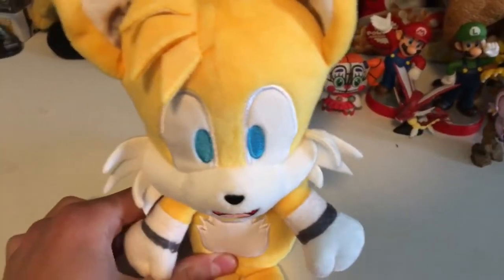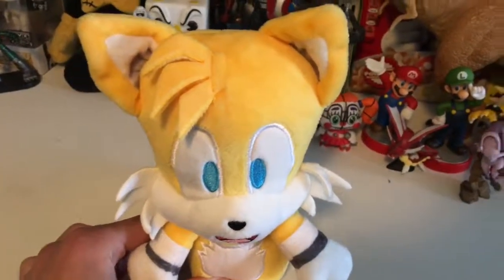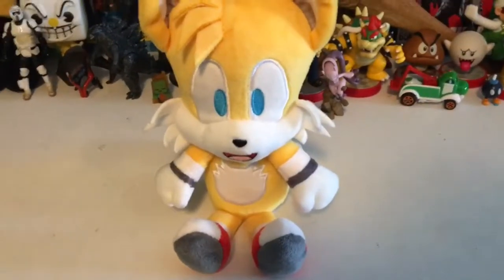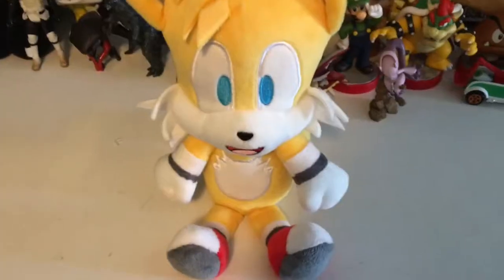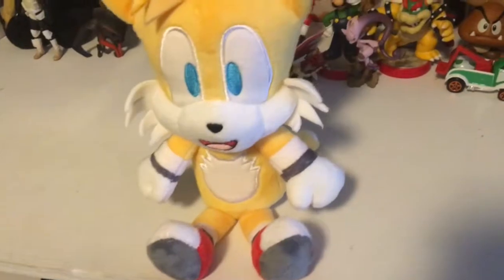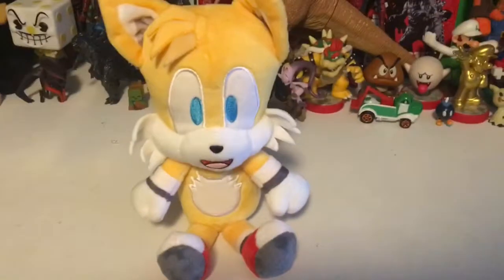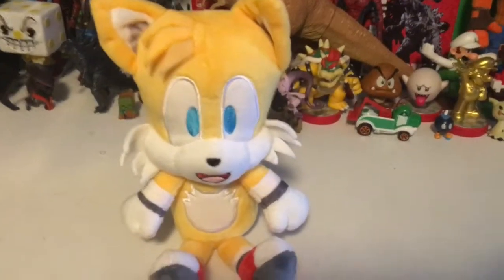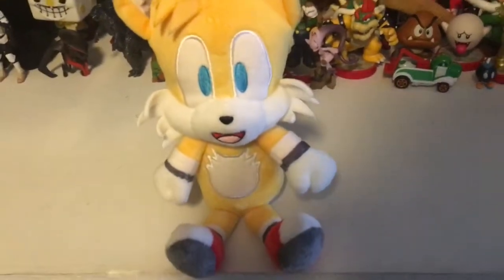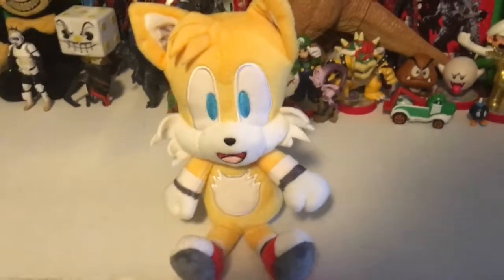This Tails plush is the holy grail of Tails plush. It's soft, it's cute, it's accurate, it's literally everything you could want in a Tails plush. This plush has some really nice detail. On this plush, they bothered to detail the little stripes on Tails' gloves and socks, which is something we don't see very often on Tails plushes. So it's really cool to see that some company out there actually realizes that there are stripes on Tails.